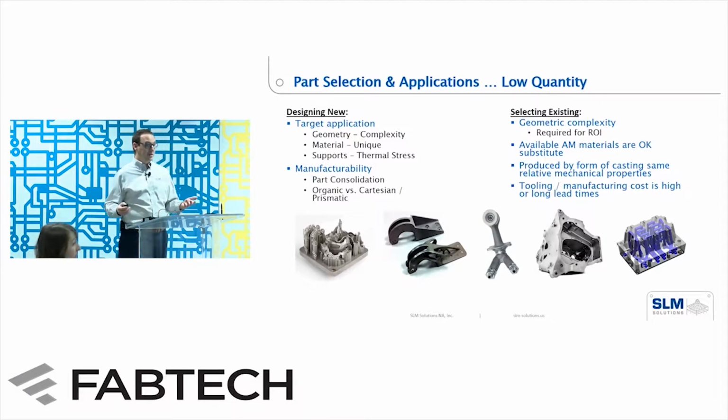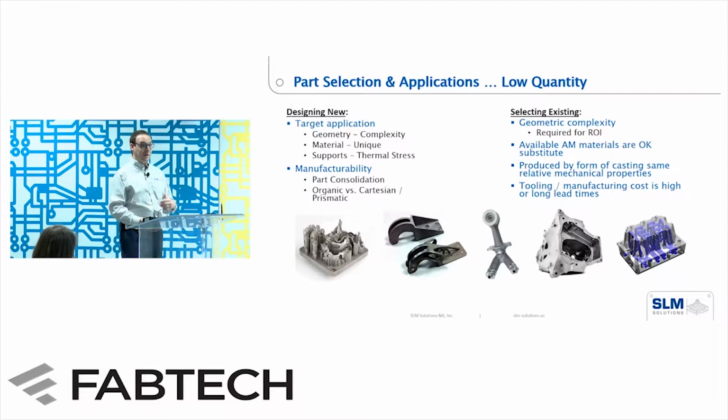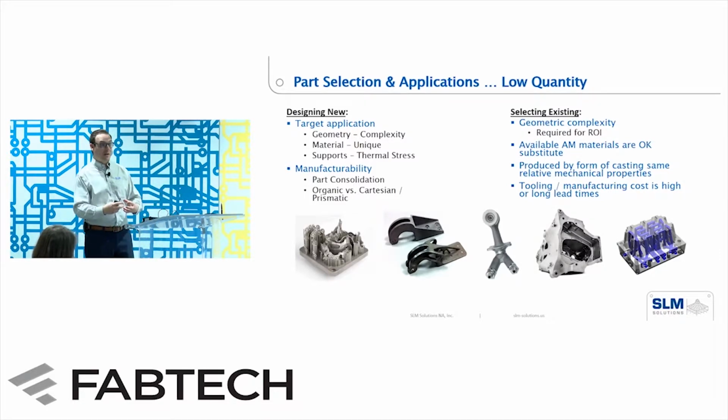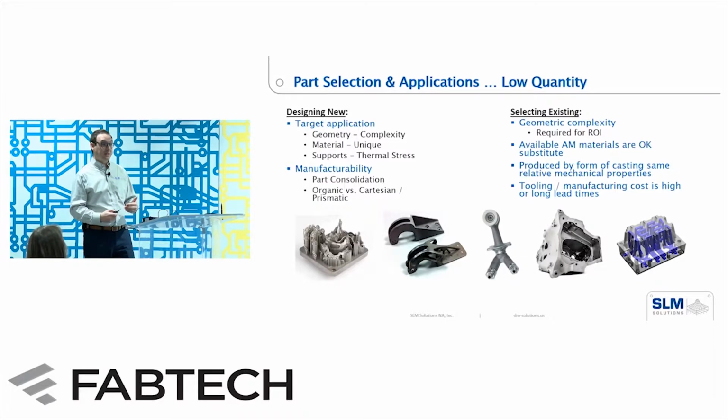So part consolidation. How many parts do we want to take and try to make into one piece? We want to get rid of bolts, nuts, weld beads, anything that we can do to consolidate into one piece to make it one functioning part. Light weighting. We want to take all the weight that we can. We want it to be organic. We want to use lattice structures to strengthen the part, but take a lot of the weight out. So those are some of the things to consider when we talk about what part selections we want to bring to market.